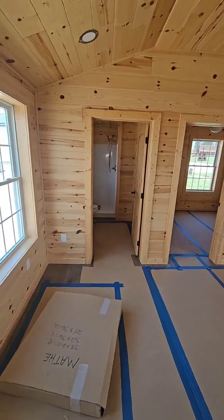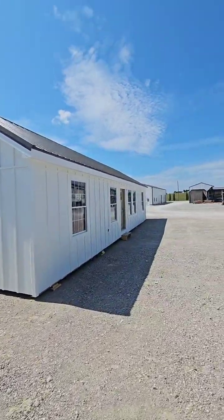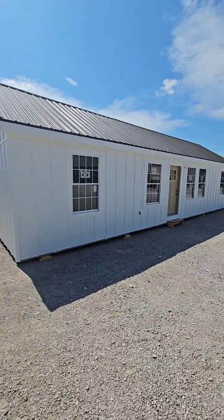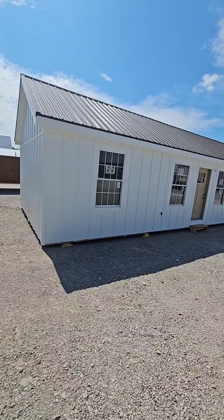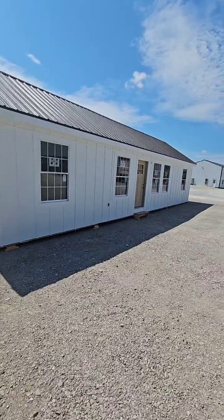We do not ship these overseas. So here's a white one we're doing for a customer right now. This one here is a, let me look at my numbers here and make sure. One second. I don't want to give you all the wrong information.